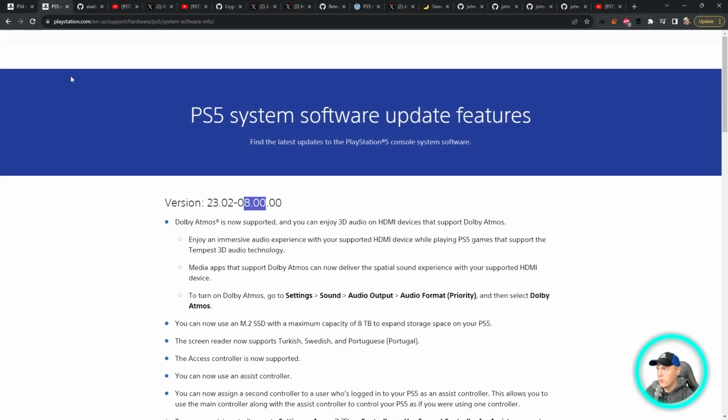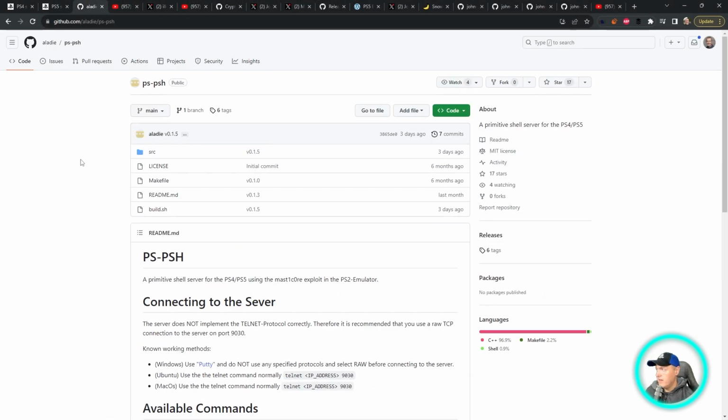And then in homebrew related news, we've had an update to PS-PSH. What this is basically, is a primitive shell server for the PlayStation 4 and for the PlayStation 5. And what you can really do with this is things like uploading and downloading files off of those systems. And yeah, you can do it even on systems that aren't fully exploited.